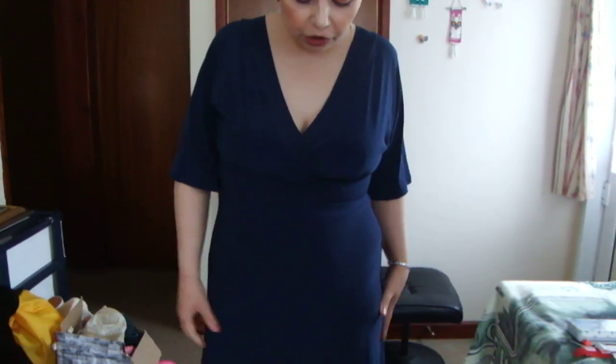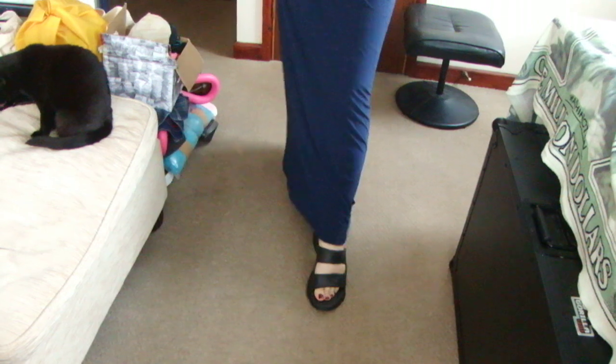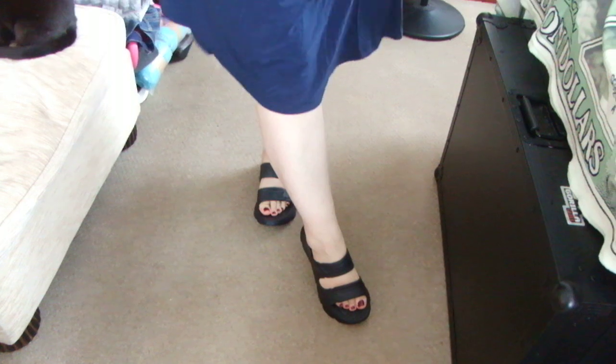This is a dress that I'm wearing by Leonard. It's a New York design, an American brand, and as you can see, it's flowing quite nicely over the body. It's comfy and long.